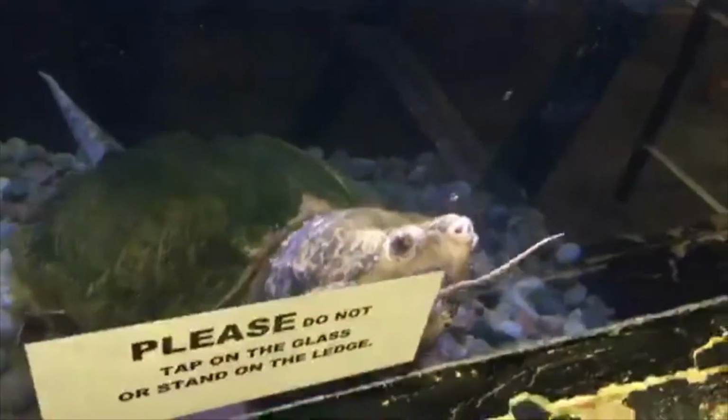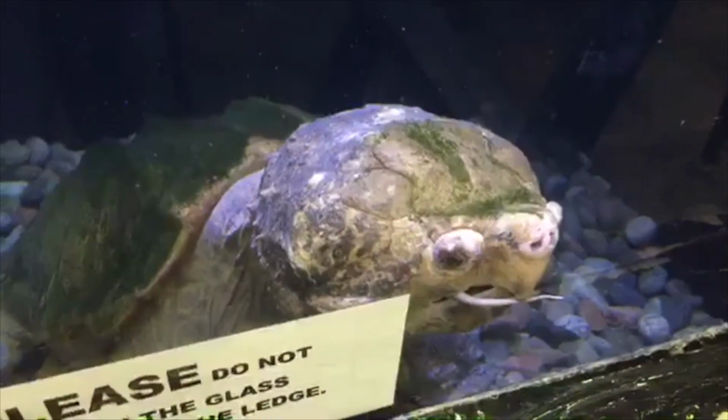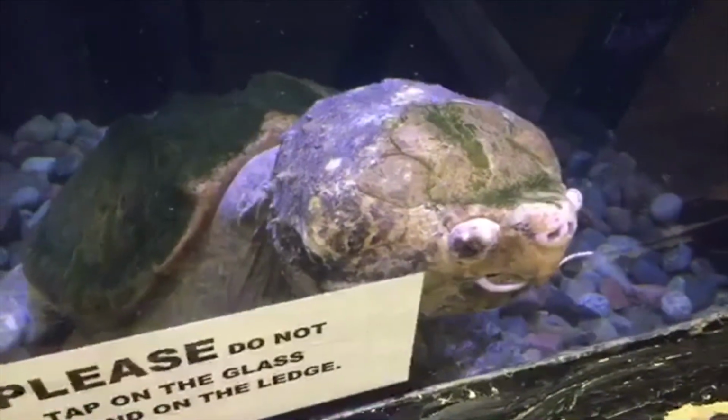How many of you woke up with a craving for a big fat rat this morning for breakfast? I just got a tail sticking out. That's cute. Yeah, that's pretty awesome. I'll slurp it like a noodle.